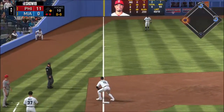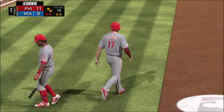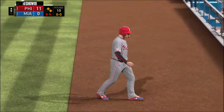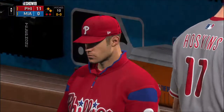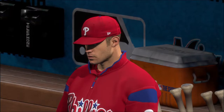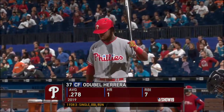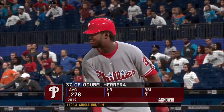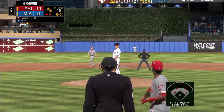And the runner scores from third as they extend their lead. I'll tell you, they're posting video game batting numbers here. That's their 11th run of the game. The center fielder, Odubel Herrera. And they're showing no signs of slowing down. Just an absolute onslaught from this offense. So next to the plate for the Phils, Odubel Herrera. He's got a hit in 3 at-bats to this point.